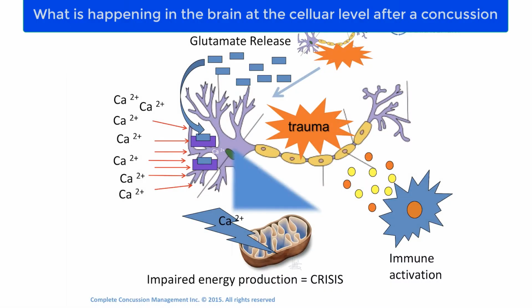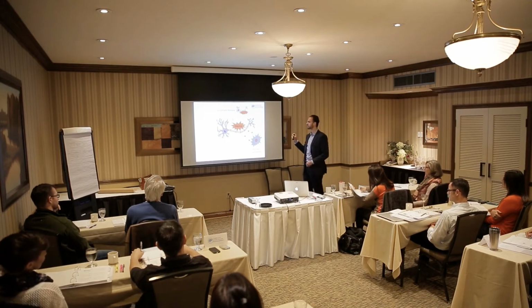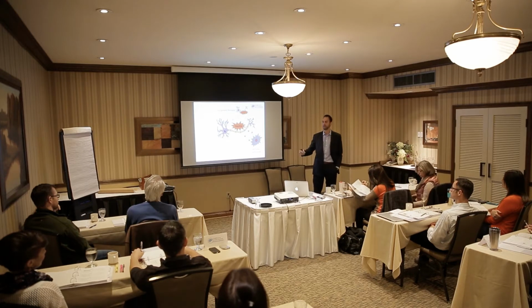This is our poor neuron that has that traumatic event. Obviously, the first thing that is happening is that excitotoxic release. At the same time, the brain activates our innate immune system, our microglia, and there's inflammation that starts happening right away. You can see the cytokine soup that's happening.